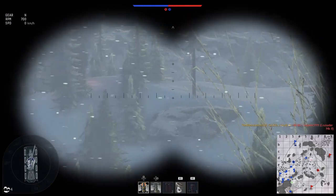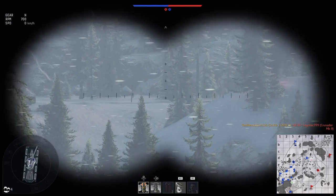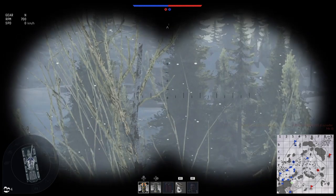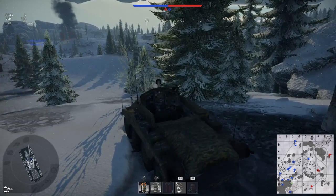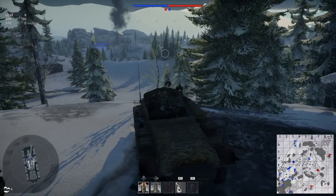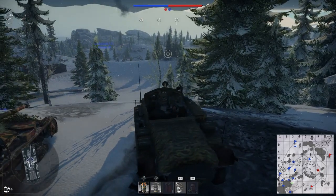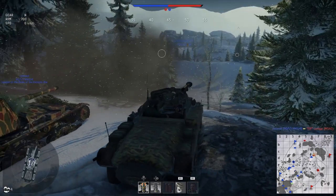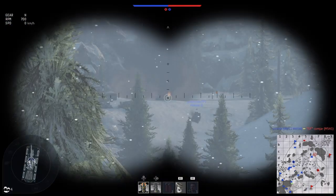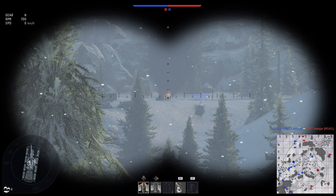Now, this vehicle is probably not as rare as it once was. It was an event vehicle a few years ago now, and ever since the market has come to be, I imagine there are a few more of these rolling around at 2.3, 3.0 than there were before. That's a point actually now that I think about it. This vehicle has a battle rating of 3.0, whereas the normal Puma with the 50mm gun has a battle rating of 2.7. In my opinion, the 0.3 BR up from the Puma is probably well worth it.